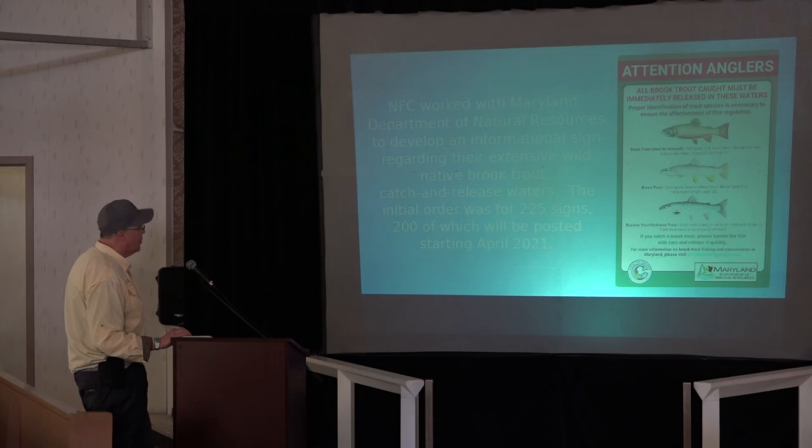NFC has worked with Maryland Department of Natural Resources to develop an informational sign regarding their extensive wild native brook trout catch and release waters. The initial order was for 225 signs. 200 signs have already been installed.